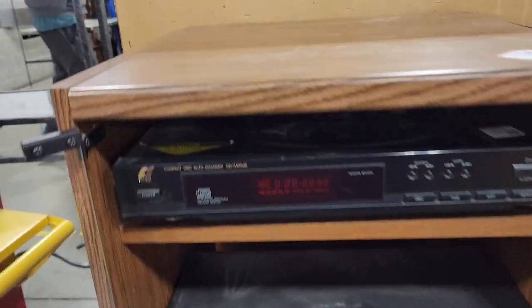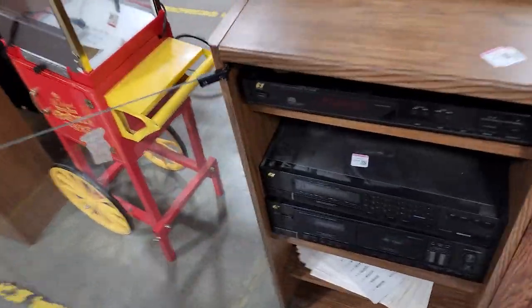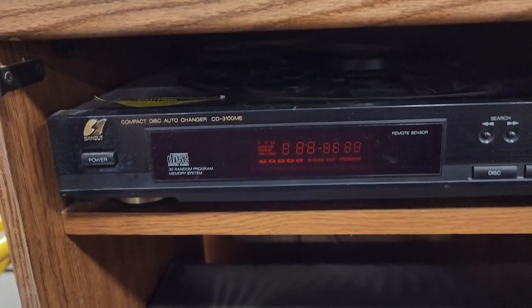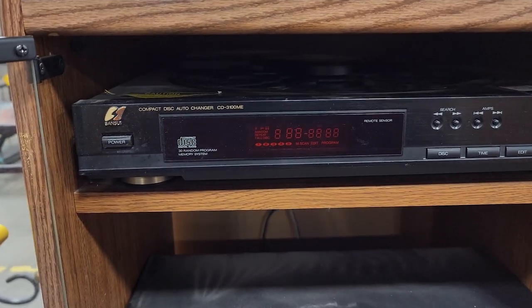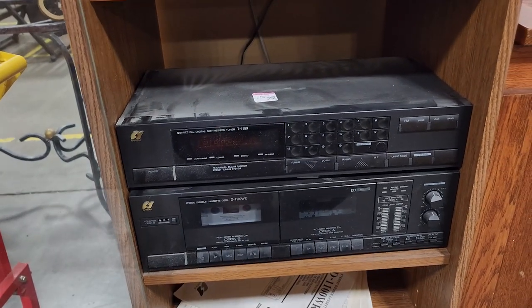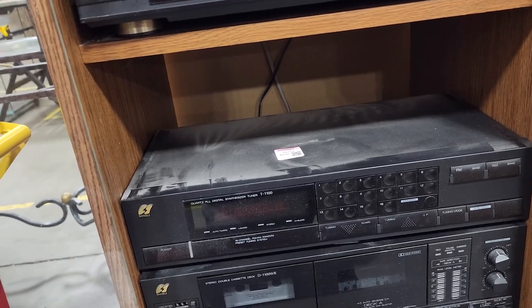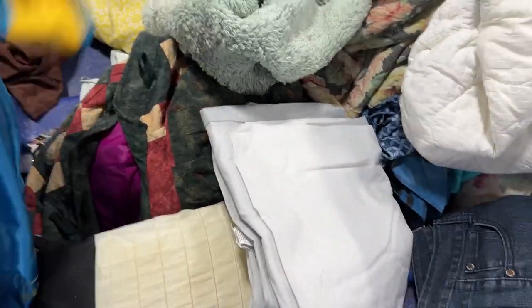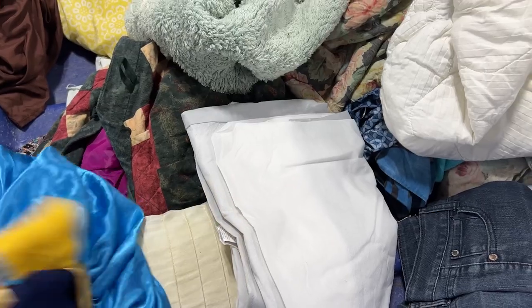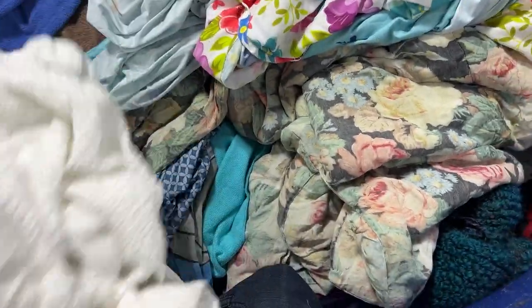Well, I just walked over to the back over here to see what was back here, and I looked up the CD player and found out it sells for about $400. So I think I'm gonna grab all this stuff. That's a pretty good find. There's a bunch of princess dresses in here, but they're all ripped up. Found a cute Tinkerbell one, but it was all ripped up.